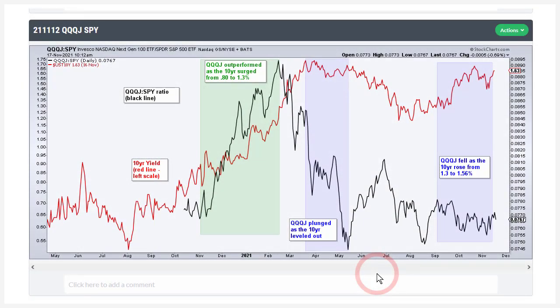So there's also an assertion out there that a rise in the 10-year yield is negative for high-flying stocks, stocks with high PE ratios, high price-to-sales ratios, high growth prospects. And so to test that, I looked at the relative performance of QQQJ relative to SPY and the 10-year yield, and I don't see a clear-cut relationship. When you look at the previous two ratio charts, you can see that IWM, small caps, and KRE, regional banks, clearly outperformed when the 10-year yield was rising and underperformed when the 10-year yield was falling.